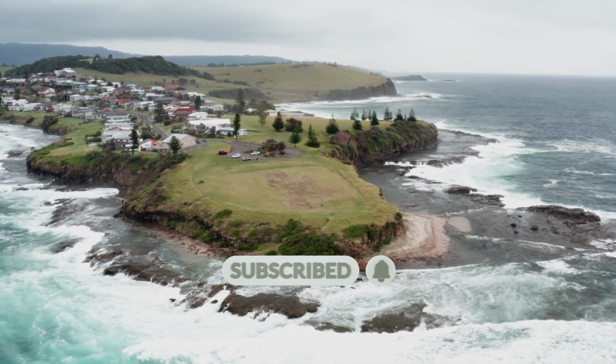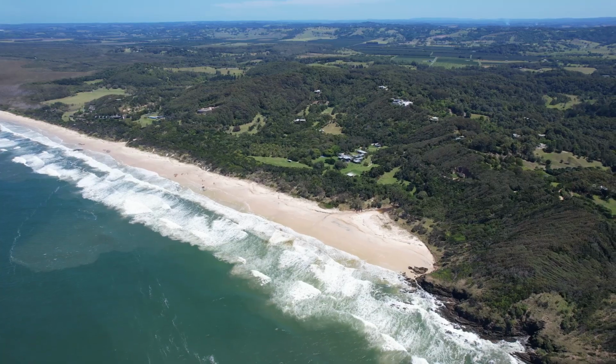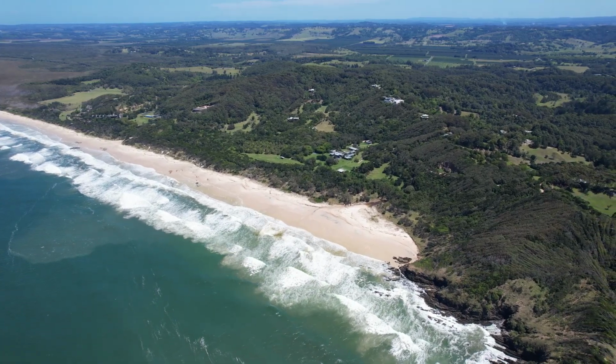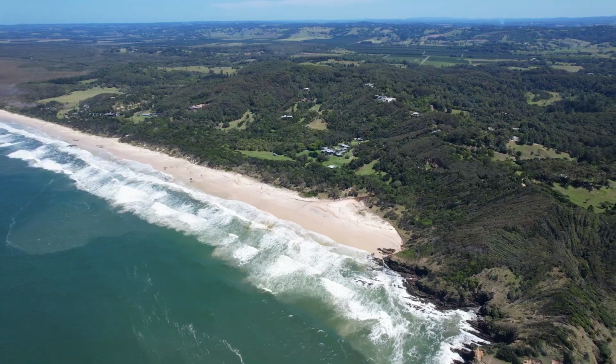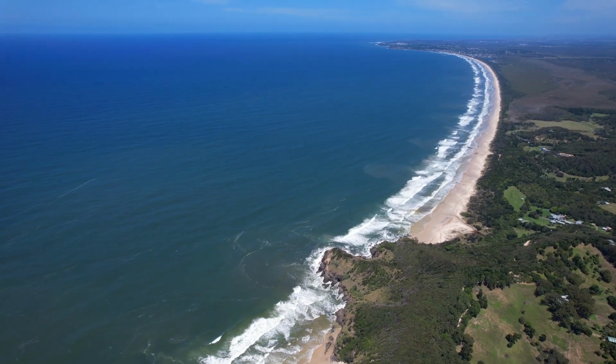Then it's on to Gerroa, where the hills descend into 7 Mile Beach, a vast arc of sand backed by forest and shaped by wind, waves, and time. It's a place for sunrise walks, kite surfing, or simply standing still in the salty breeze.